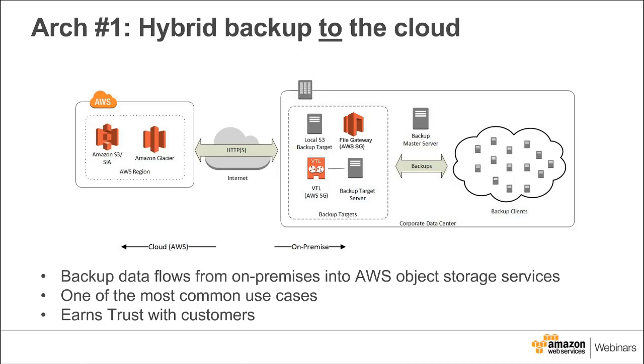So if you have an application, such as an older version of a backup suite that maybe you're not interested in upgrading, you can use a cloud gateway, such as AWS Storage Gateway, to be the bridge between your on-premises backup and AWS S3. One of the added benefits of the AWS Storage Gateway in its virtual tape library mode is the ability to talk not just to AWS S3, but also to Amazon Glacier.